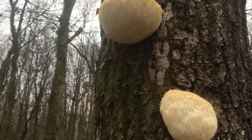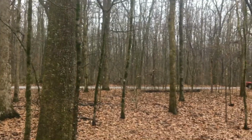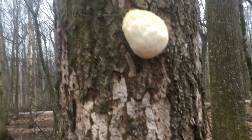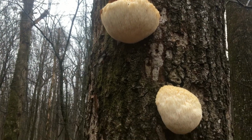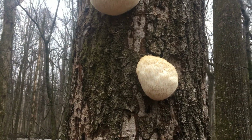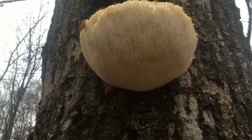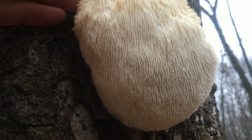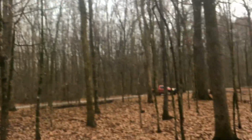So, as I was driving down that road, I was coming about where the truck's sitting now, I saw a little bit of white sticking out from behind this tree, and I decided to give it a look, and you can see two pretty nice lion's manes right by the truck.